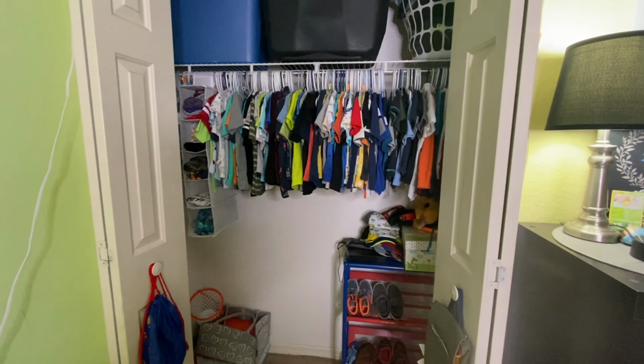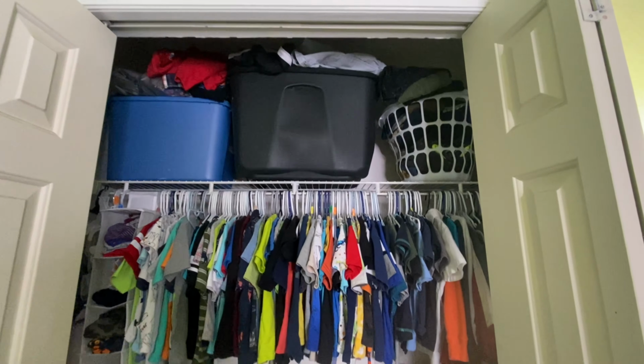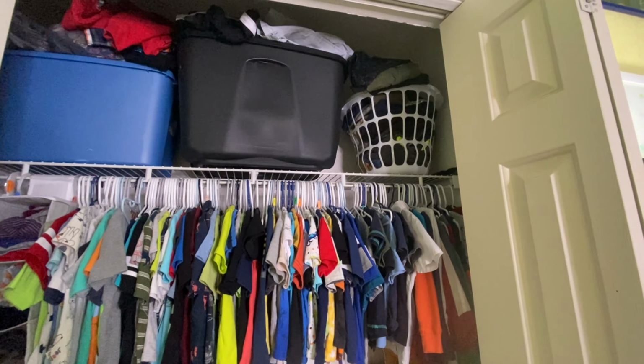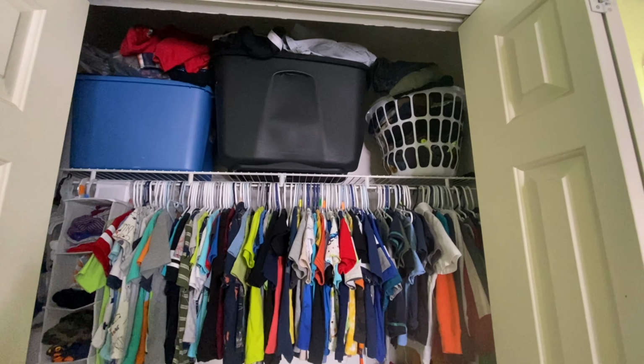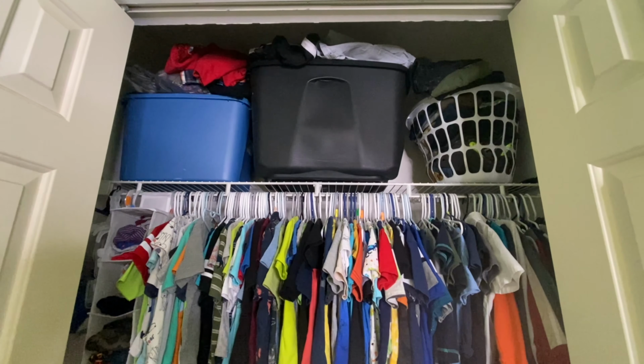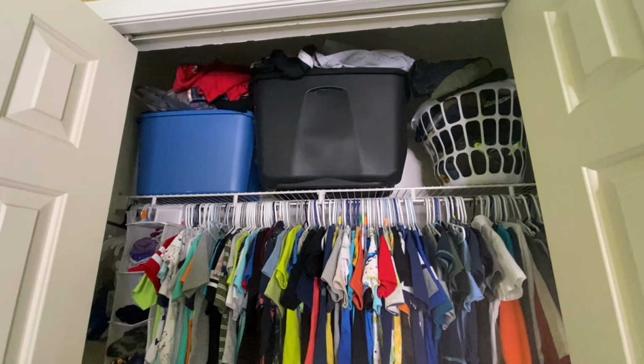I'm zoomed out just so I can show you guys what it looks like right now. Up at the top, he has a lot of different bins. Over here to the right is his bin of stuff that he has for fall and set aside for this year, his fall and cooler clothes. Those two bins on the top are stuff that he has to grow into, which is crazy. We're so blessed, and he has so much stuff to grow into, thank God.